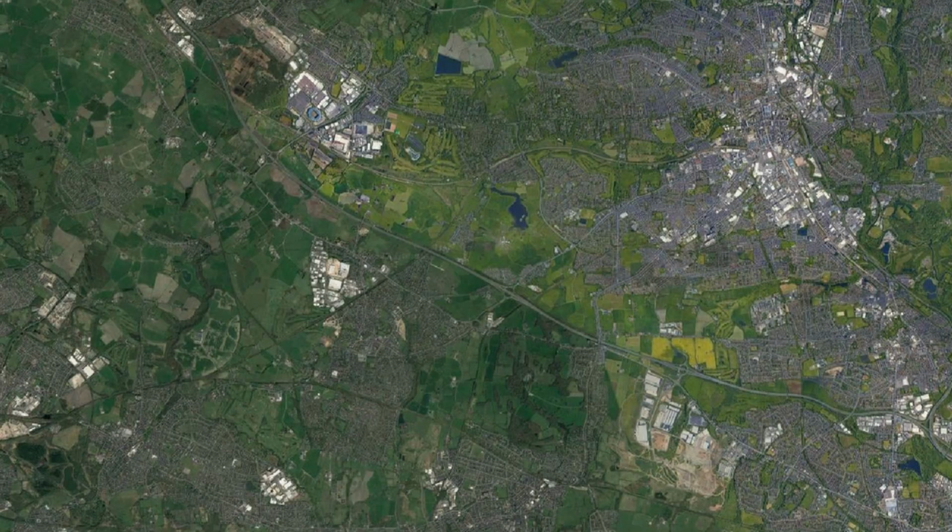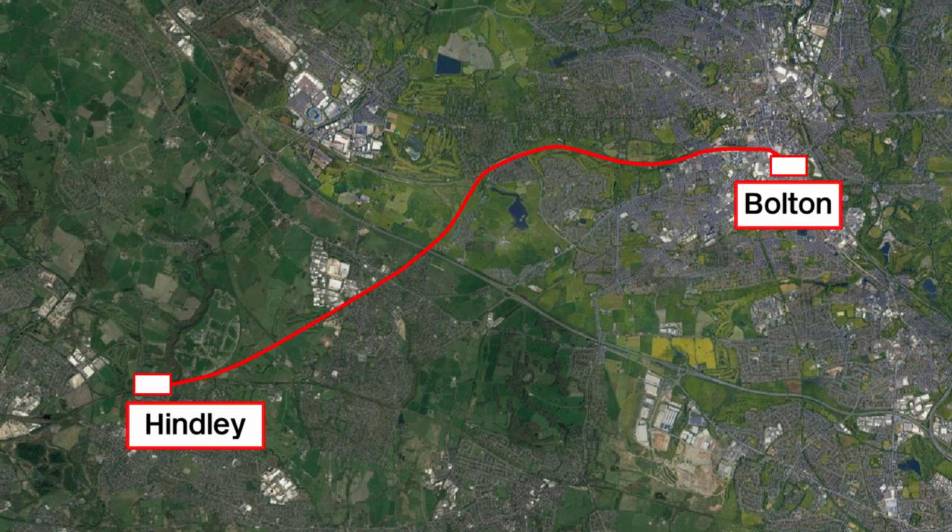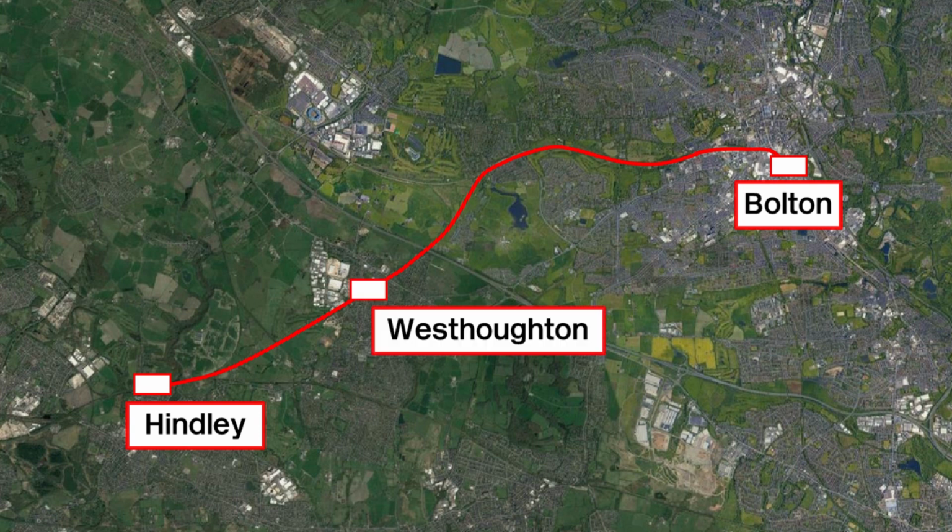The map on screen now is the area that I shall cover in this video, and you'll see a red line appearing. This is the route that I shall be taking today between Hindley and Bolton. It's only 7 miles and one chain. There is one station between Hindley and Bolton, and that is Westhoughton Station, which is in the metropolitan borough of Bolton, and it's 15.5 miles from Manchester Piccadilly. Westhoughton was opened in 1848, and I shall visit that station very shortly.